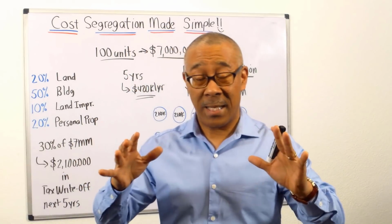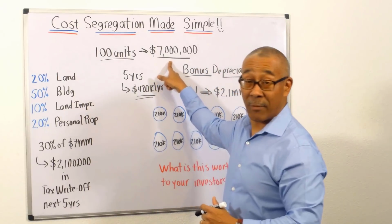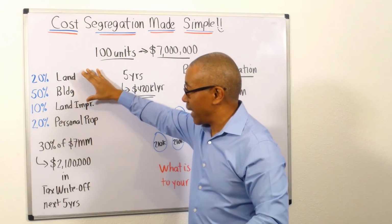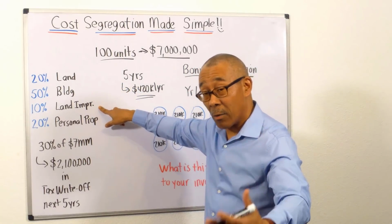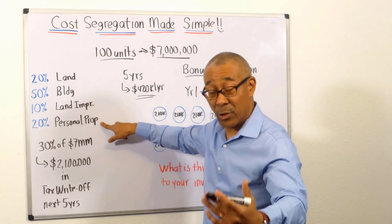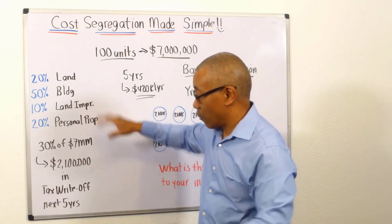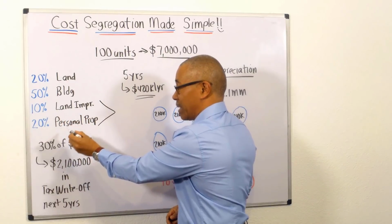Okay, so in this example, I'm using a 100-unit property that was purchased for $7 million. Okay, and again, you probably recognize this. So for cost segregation, we are segregating or separating the property into land, building, right, the land improvements again, which is the walkways, the fencing, the parking lot, and the personal property, right, like the refrigerators, the dishwashers, all those personal properties in the building, we can write those off over 5 years. So we're going to take just these two things, okay, the land improvements and personal property.